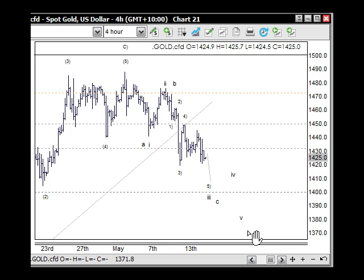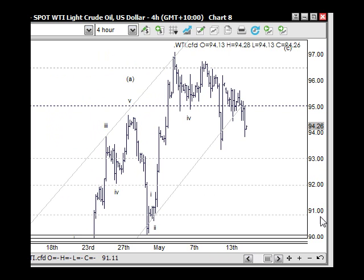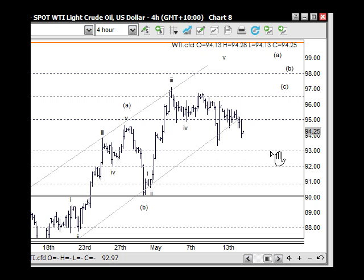And of course, silver's in the same boat as well, but silver's more bearish than this market. The oil market as well is pretty much in the same. It's still in a bullish vote as well, because this move here is in 3 waves. This move here is positive, but if it takes out this low here, then it's bearish at that point. So we could say a move under the 93 and it's bearish at that point.